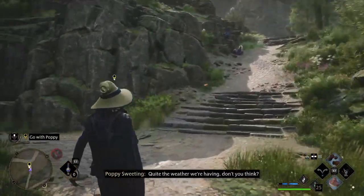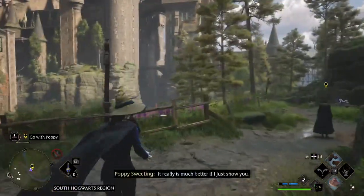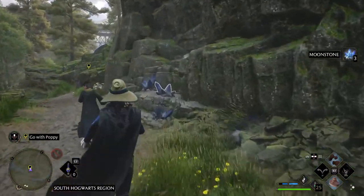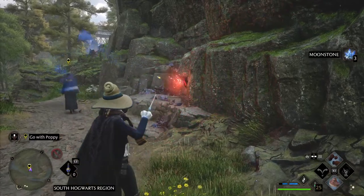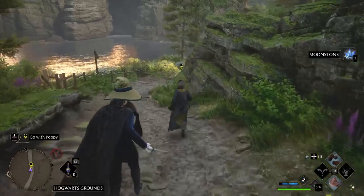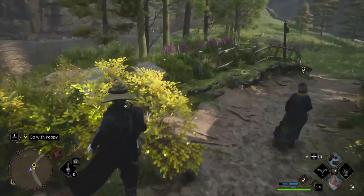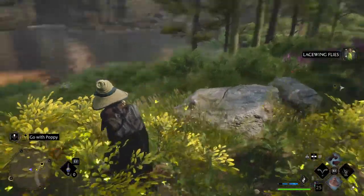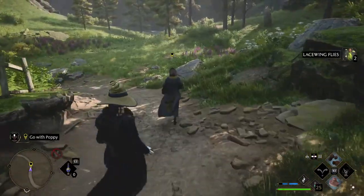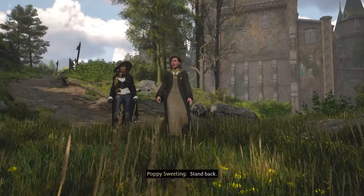Quite the weather we're having. Don't you think? Poppy, where are you taking me? It really is much better if I just show you. Don't worry, we're nearly there. It's just ahead. Stand back.